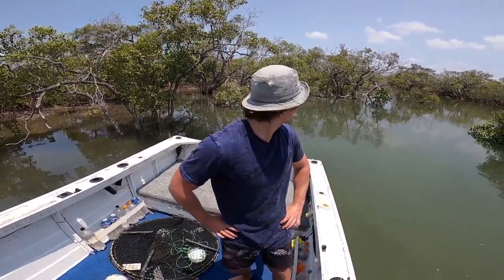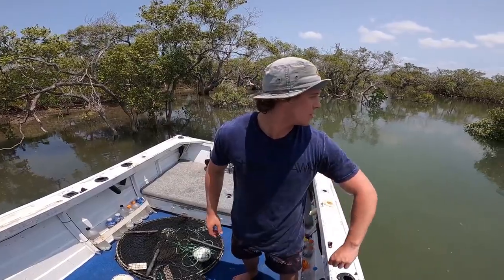All right, so far one female, one undersized male out of three pots. It was a deeper pot though, so the others are deeper. Yeah, the others, we might have a chance. Let's get to them now though. Cool, let's go. Holy crap.